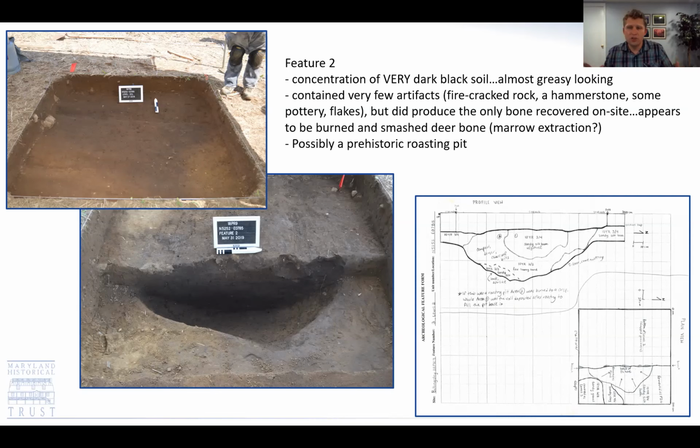All of these features, as well as many of the artifacts, were embedded in an expansive buried A horizon, an anthropogenic horizon that was across the landscape. So that's a quick overview of what we found in 2019. Basically evidence of this large pre-contact, primarily late Archaic and early Woodland village, probably dating based on the artifacts to the period between about 3000 BC and AD 300 or so.